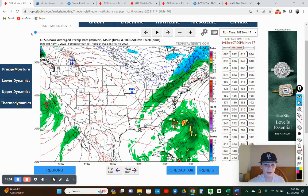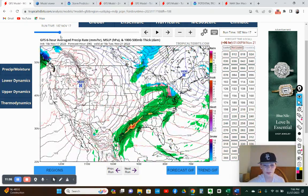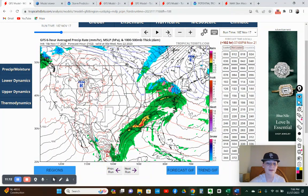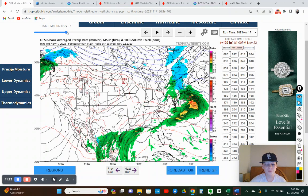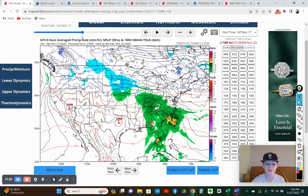We'll backtrack here. Right there, this is the hour where you really see that flash of red, orange, and yellow from the GFS. That could signify a severe weather event. I don't want to say an outbreak, because we really have no good idea of how strong this could be. Excuse me, but that's going to be round one. We go to round two. This is it right here.